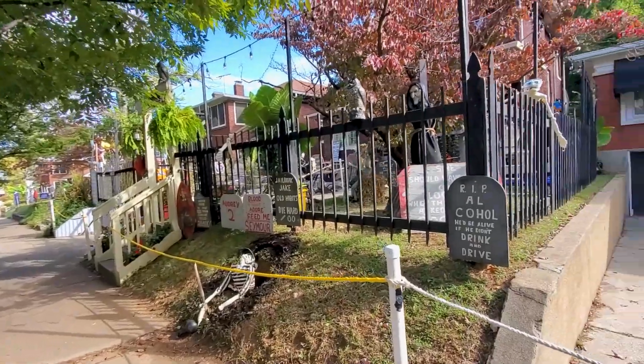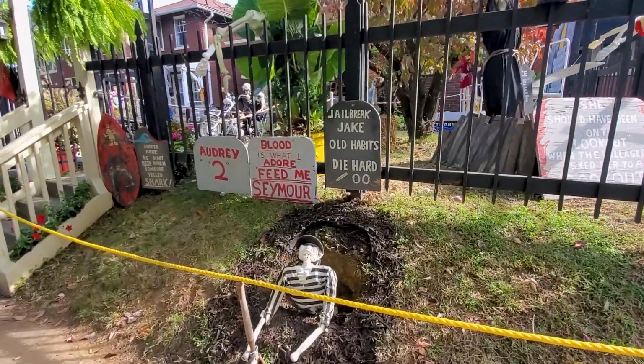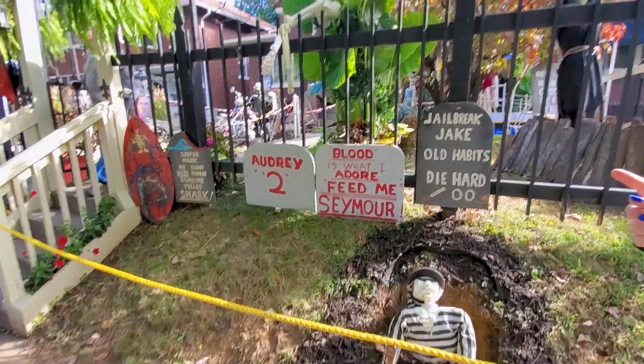Oh, look at this next place up here. Your dad was just invited to come in the yard and take pictures. Yeah, we'll go up there too. Look at this. Blood is what I adore. Feed me, Seymour. It's Audrey too from Little Shop of Horrors. Oh, the little plant right there.